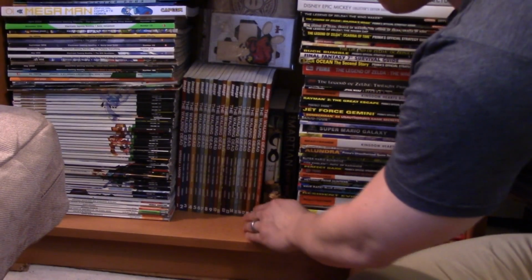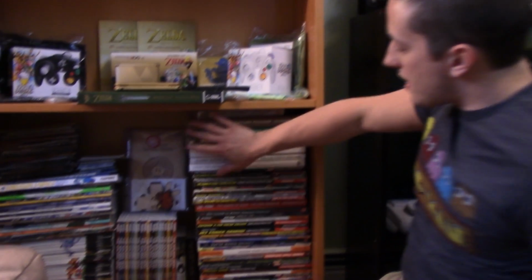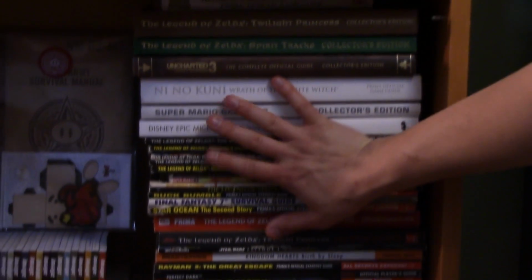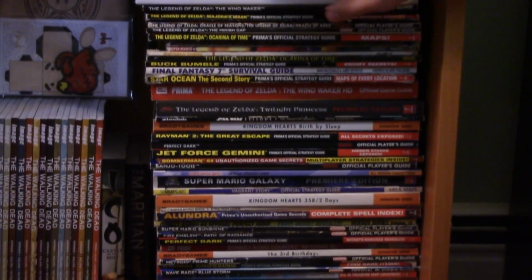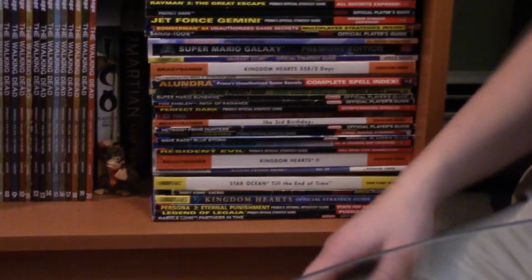Then right here we have some Walking Dead. I have all the Walking Dead comics. Huge Walking Dead fan, at least the comics. Used to be a huge fan of the show. Not so much anymore. I've kind of lost interest in it. And then this whole thing is all my strategy guides. Have some pretty cool ones in there. A lot of Zeldas, Ni no Kuni, Star Ocean, all sorts of ones in there.